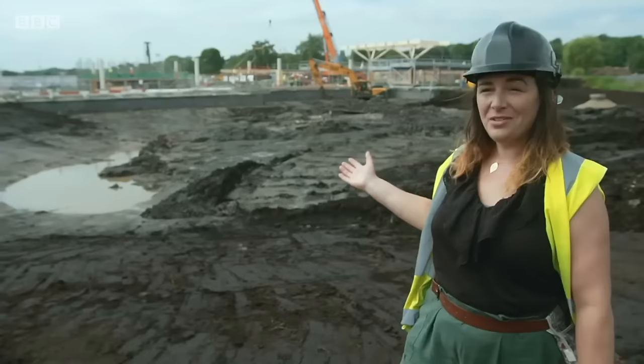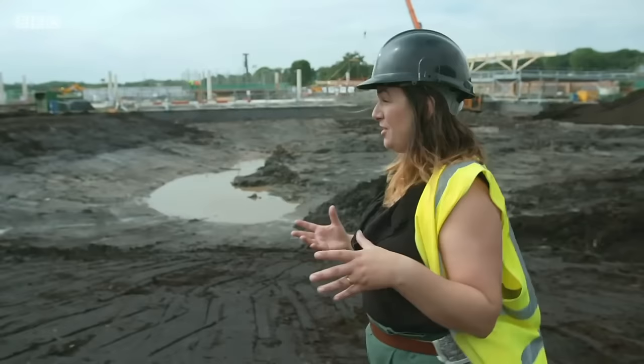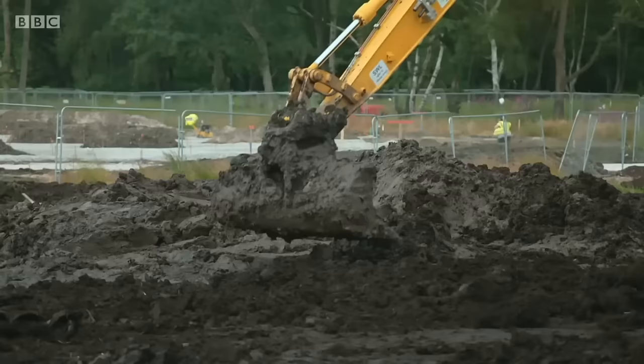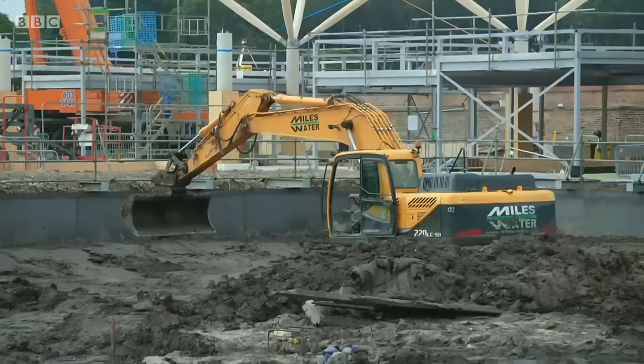In terms of what's going on behind us, we're just digging the new lake next to the welcome building. So as that starts, it's just a huge excavation of about 8,500 metres cubed of soil. We're building a new lake here because part of the master plan that was done by Tom Stuart Smith means that the old lake was linked to a house that is no longer there. So it's about bringing the attention down to the welcome building and down to what we're doing next to the walled garden.